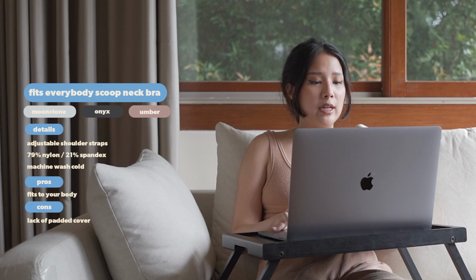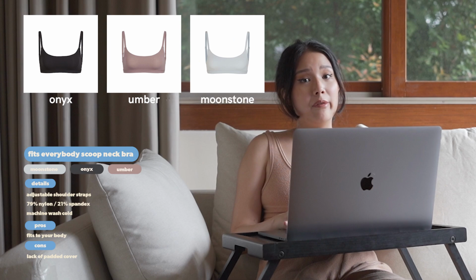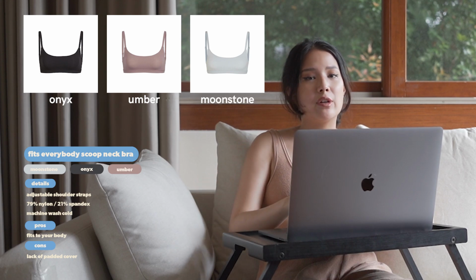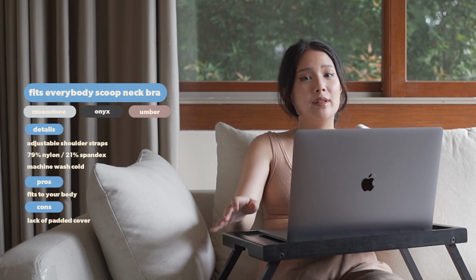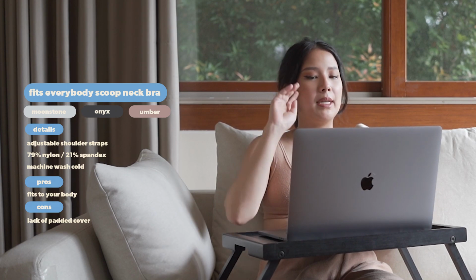I got this in 3 colors. I have the onyx, umber, and moonstone. All very nice, and I like it. The only thing is that they don't have enough padded coverage, so if you are not into free the nipple, sometimes if you are feeling cold, it will show. Just an FYI, but if you double layer, then it's not going to be an issue.